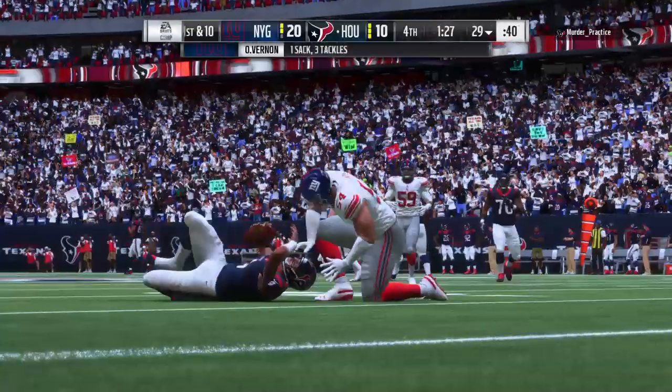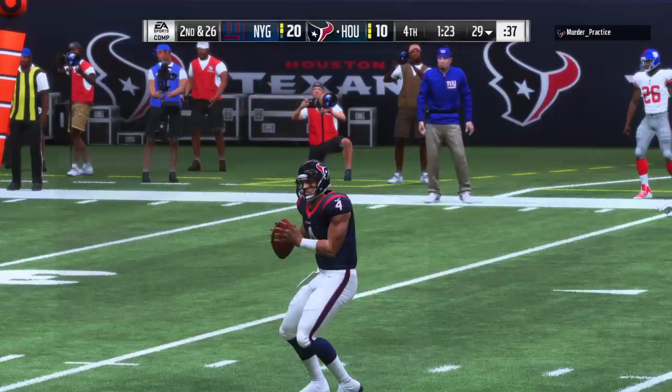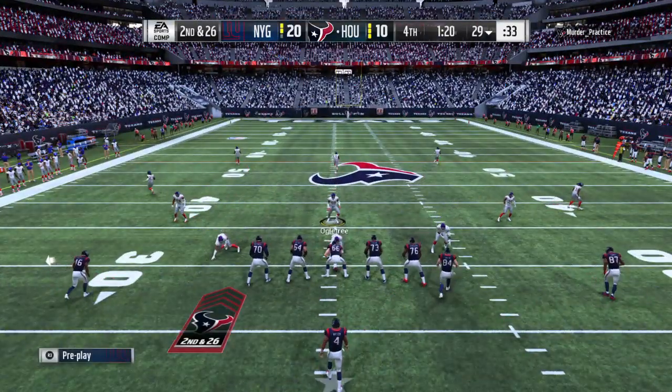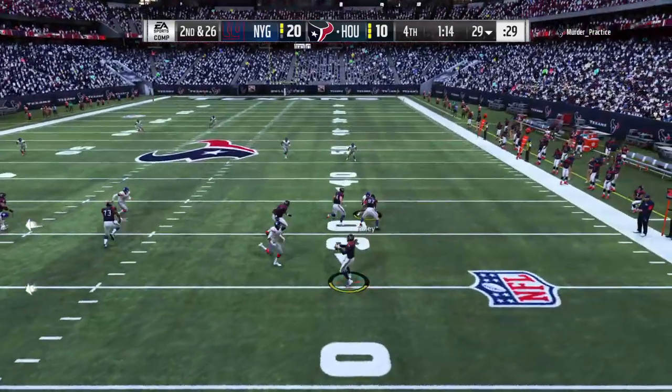And a big loss here as he's taken down. Olivier Vernon in there to drop him as the clock continues to roll. Brandon, that's just football 101. If you're out of the pocket, you've got to get rid of the football in this situation. You cannot take a sack in a 2-minute drill.